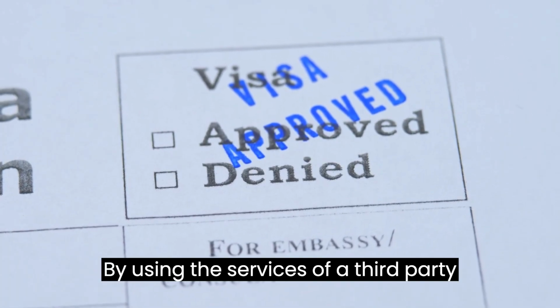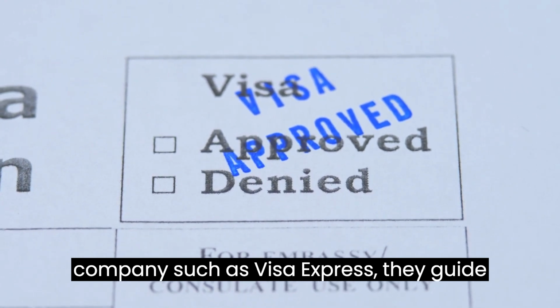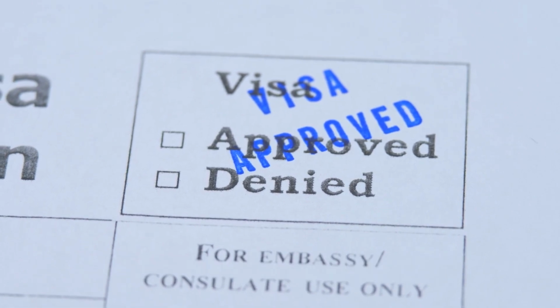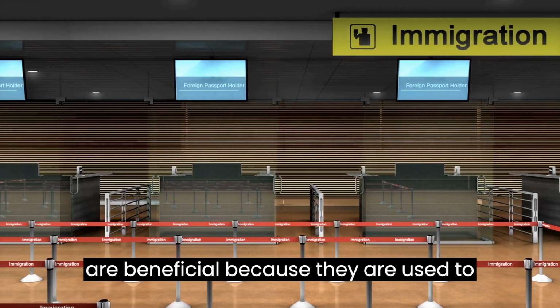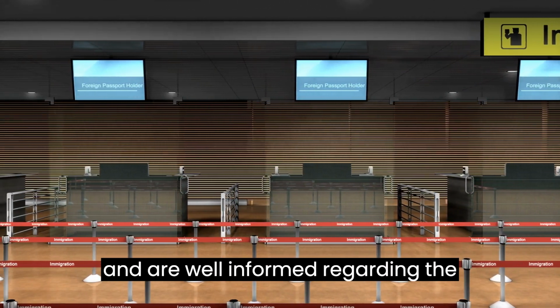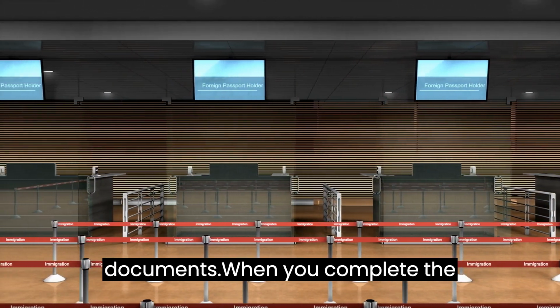By using the services of a third-party company, such as Visa Express, they guide and help you through the application process. If you are nervous about completing the DS-160, such companies are beneficial because they are used to dealing with embassies and consulates, and are well informed regarding the application process and required documents.